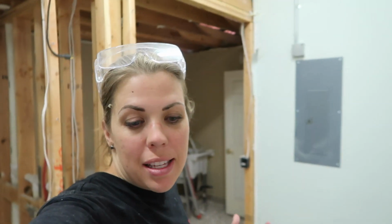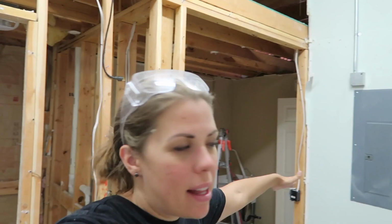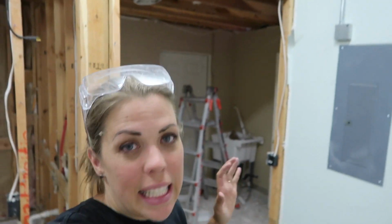Demo is always great because you can see the work that you've done. We have this massive pile of stuff. So one thing that we knew was gonna happen is once we started getting into the walls, we'd be able to actually see what we were up against. And I'm feeling a little bit sad right now because of this.